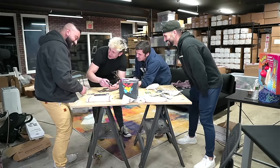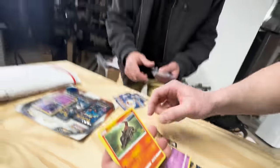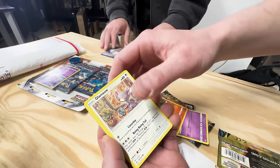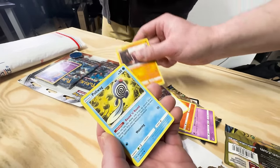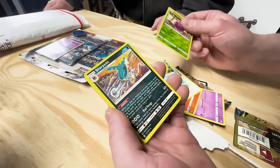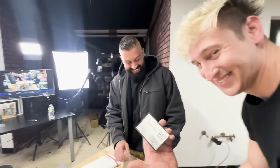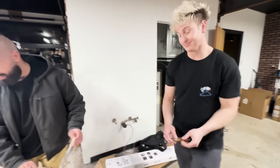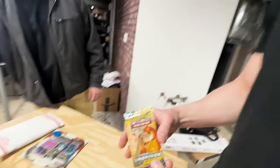We have a mysterious... I can't say that one. Glameow, Diglett, Poliwag, that's a cry for help. Oh, all right, well, you've got one more pack. Oh, God. Good thing you fit that Charmeleon costume to your size, so that's perfect. That works out. Yeah, it'd be a little too big on you.